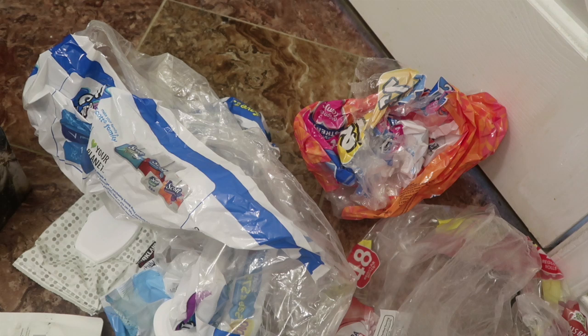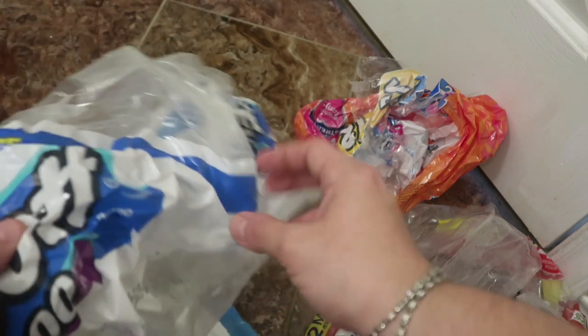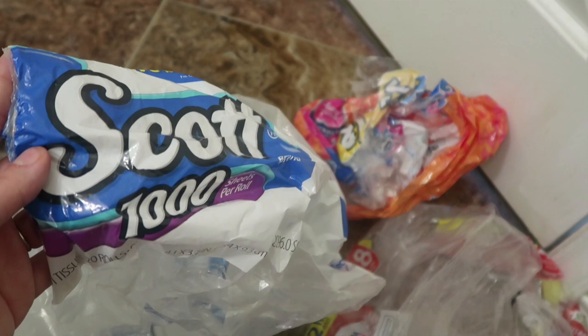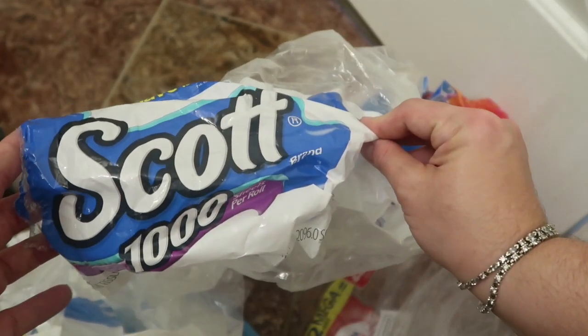Toilet paper, you guys. So ever since Corona, obviously you know that toilet paper has been a debacle. And so I have always been a Scott's girl. Plain old regular Scott's. It's what my parents always had growing up, and so it's always what I just bought as a grown-up myself. I like the plain old 1-ply.